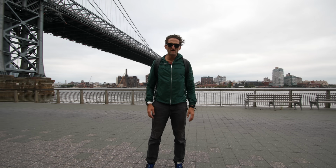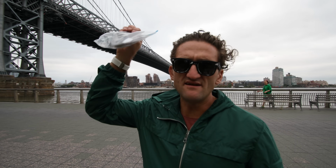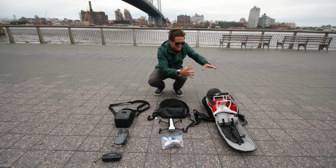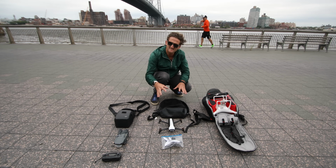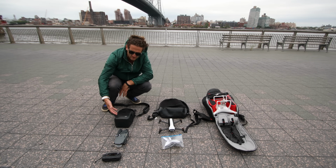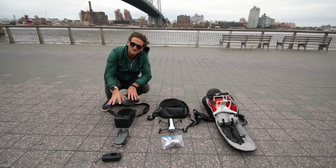Last to compare is the Parrot drone. It's not an official bag, but the drone itself, and then the propellers, which I keep in this carrying case. This thing is a pretty serious commitment. This thing is worthless. I don't know why I made it part of this video. You could take this on a date. You could take this to the roller skating rink. Very practical to travel with.